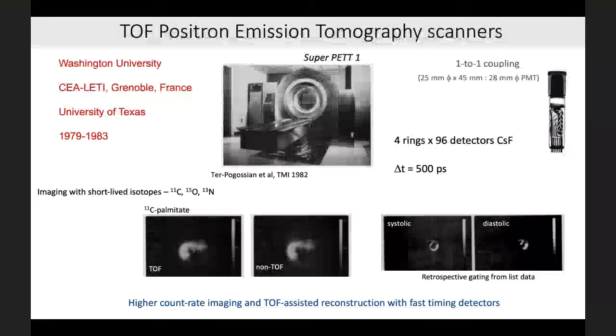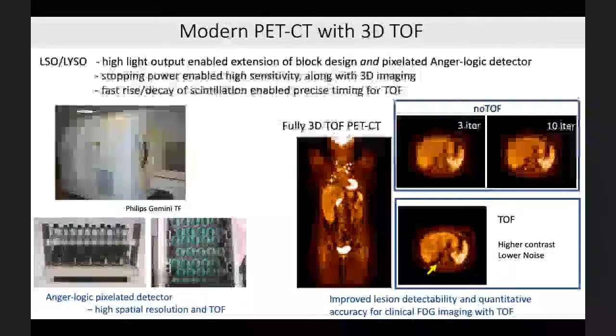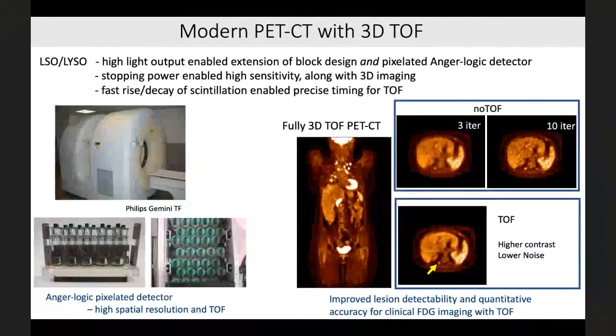And you see a C11 palmitate study. There are also many oxygen flow studies that were performed with these instruments, but for clinical purposes they could not compete against the higher sensitivity systems that were primarily made of BGO at the time. Nevertheless, the concepts that were developed then we've seen take hold in the last 10 years, and it was about 2005, 2006 that time of flight was reintroduced in a commercial venue. It was first Philips that reintroduced this.